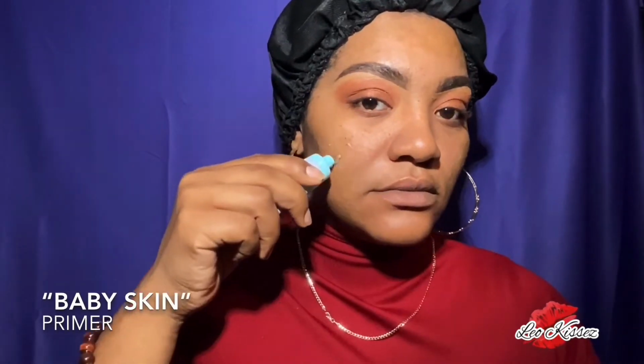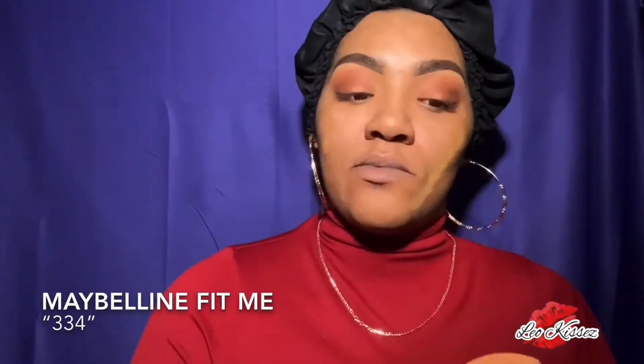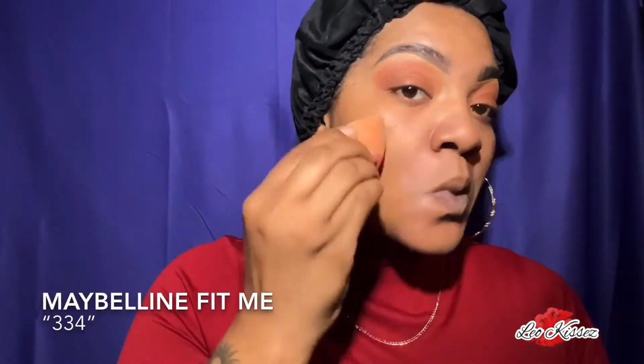So getting that other eye together, I went in with some more COMMOTION just to, you know, keep it popping. Now I'm going in with the Baby Skin Primer. This is the very first time I've ever used this primer, and if you really pay attention, you can see how it just seems to give my skin this very blurred and flawless look all of a sudden. And the coverage is full, a little bit goes a long way. And yeah, I had to go back in with Bare It All just to give my underbrow some pop or whatever. So yeah, now for the Maybelline and this 334.